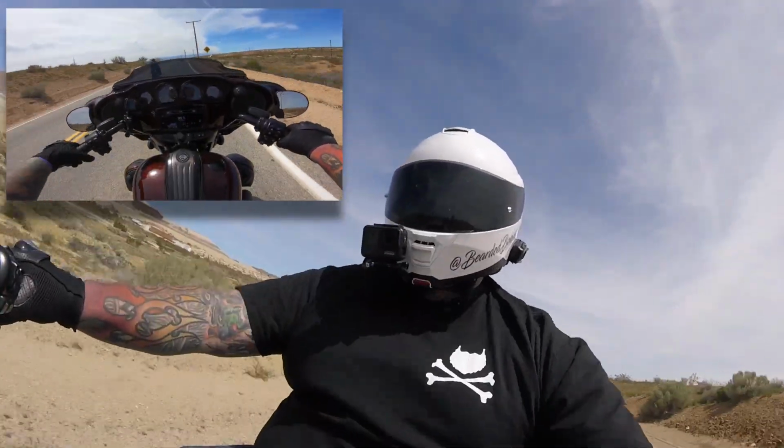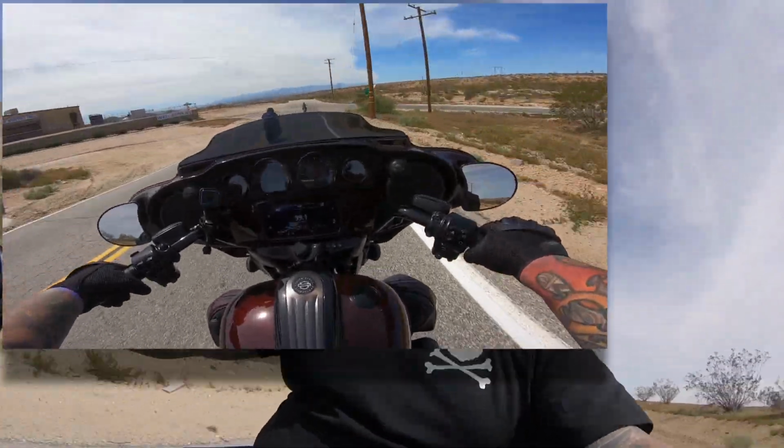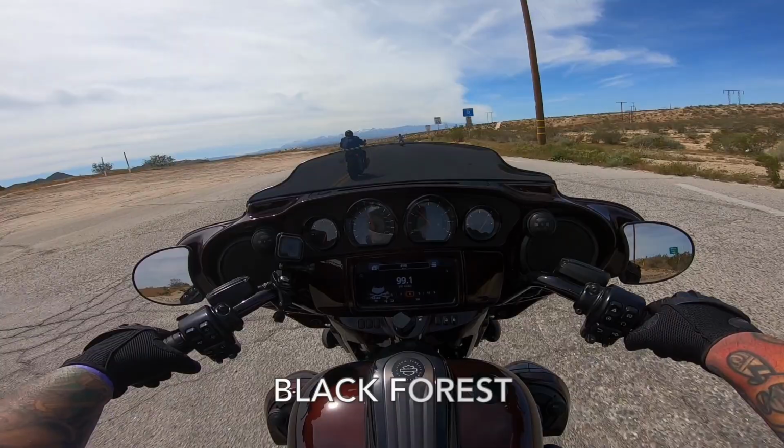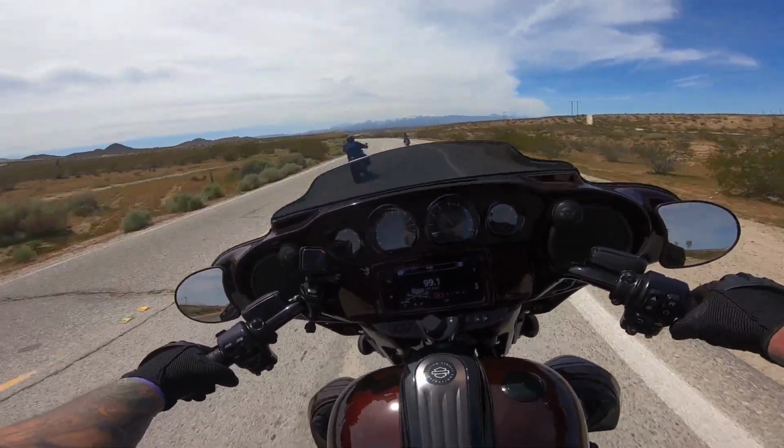It looks gorgeous, this dark color. Oh man, I believe they're calling it Twisted Cherry, but I'll double check and put that on the screen for you guys. This is one comfortable ass bike.